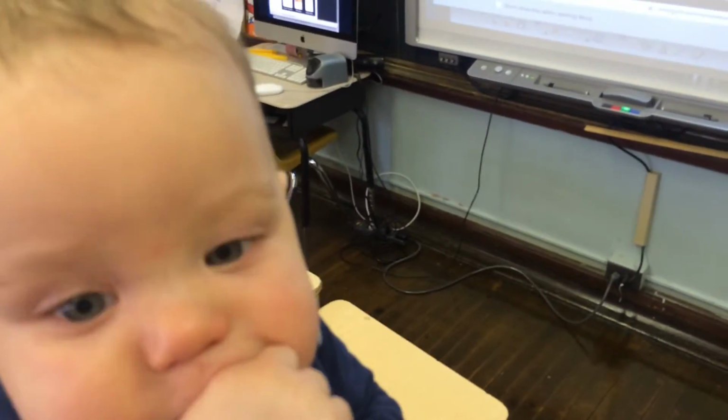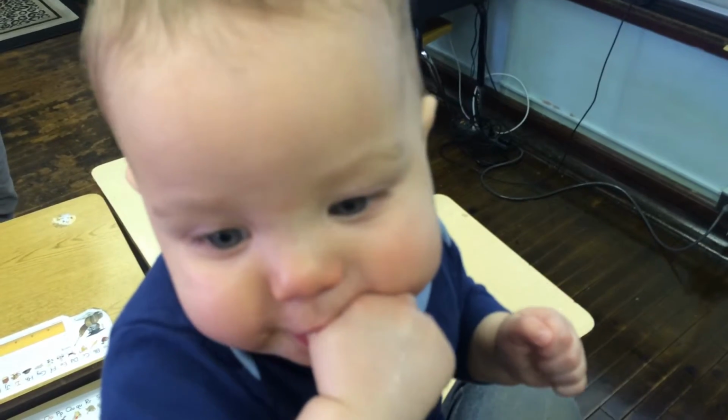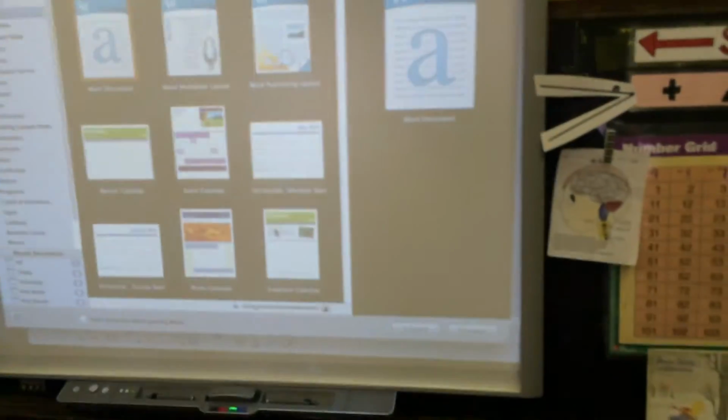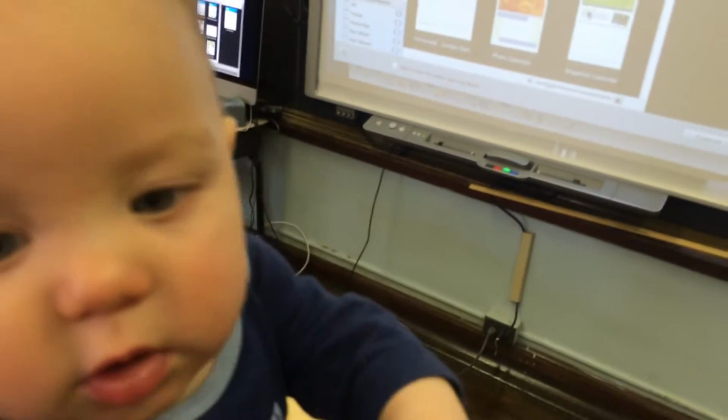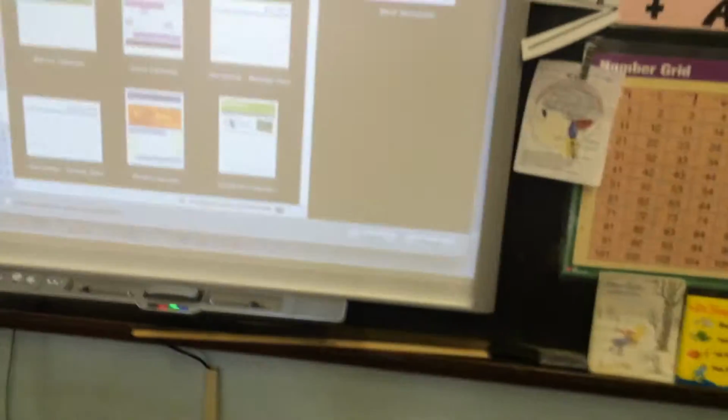Having some of these boards and doing some other stuff cuts down on paper, and you don't have to spend your time on it. You guys deserve a life. You deserve to go home when you're done with your plans, not to have to worry. And the kids like it. It gets their attention. It helps with the visual for ELL learners. It kind of touches on all learning styles.